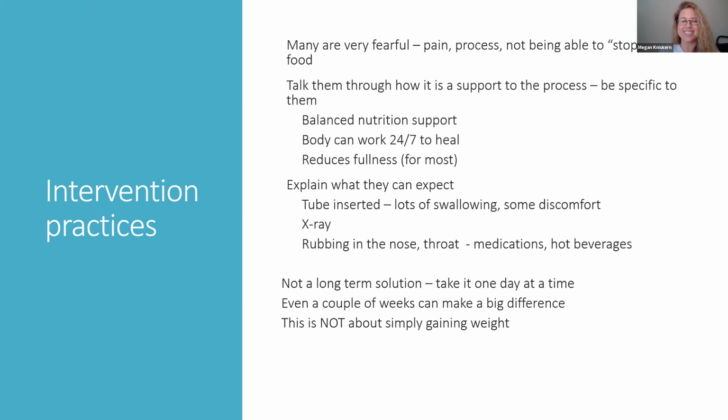In that instance, again, I want to recognize that this can be very fearful. There can be some pain and discomfort with just the actual process of getting the tube in place. It's uncomfortable. They're not going to be able to stop the food, essentially. I mean, of course, they can refuse to have the pump turned on, which takes the supplement into the tube. But once they've agreed, at that point, we need to start using it. So let's get to it. But all of those are emotions and thoughts and fears that we need to take into consideration when we're working with these clients, whether it's from a medical, a clinical, a dietary, or an administrative tech position.